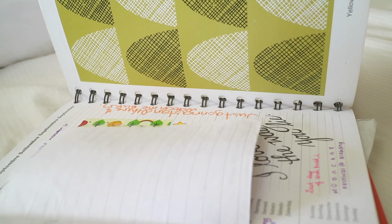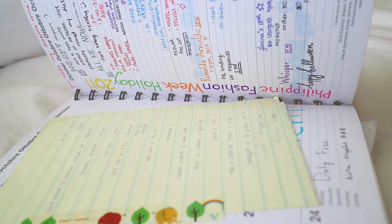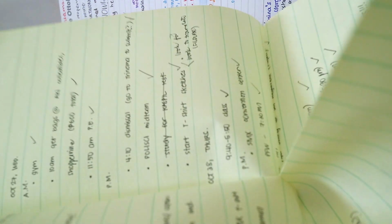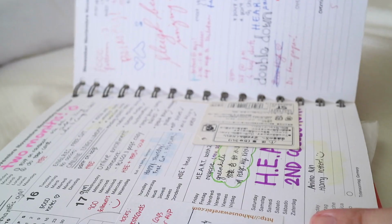And if you look at the planner, I have a lot of colored pens. I remember getting my first ever set of Staedtler fine liners during the same time, and that was really expensive. It was like 600 pesos. It's kind of funny looking back because now I work as an artist for a living, and I have a lot of pens.